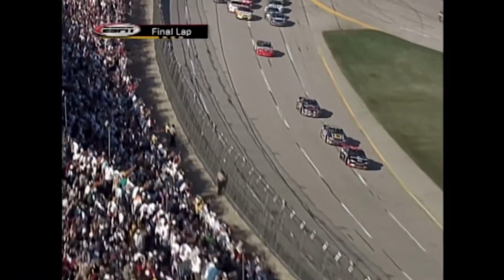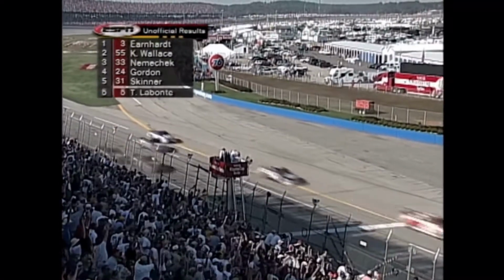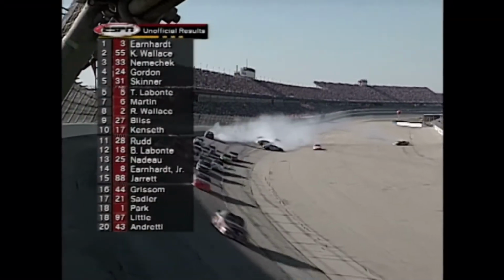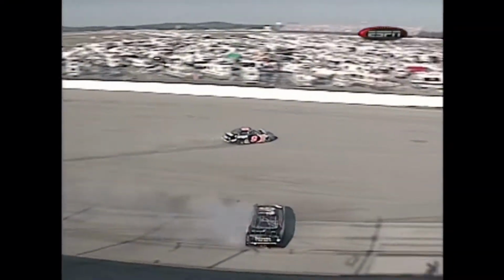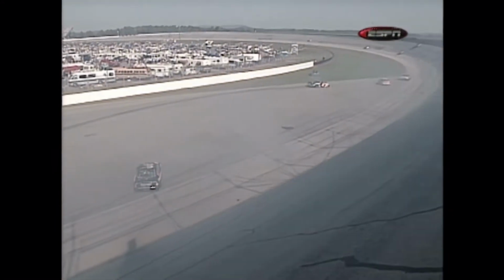The No. 3 contender, Mr. Restrictor Plate Race, Dale Earnhardt comes down and will take his 10th career victory at Talladega in the Winston 500. A crash as the team across the start-finish line. And cars slipping and sliding everywhere across the racetrack as the checkered flag waves.